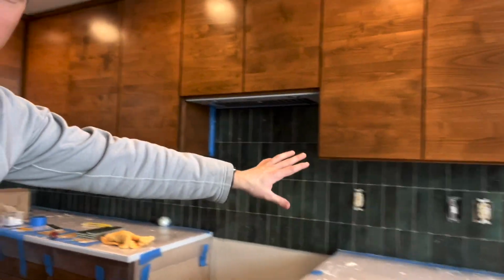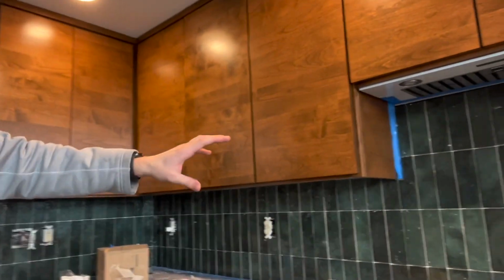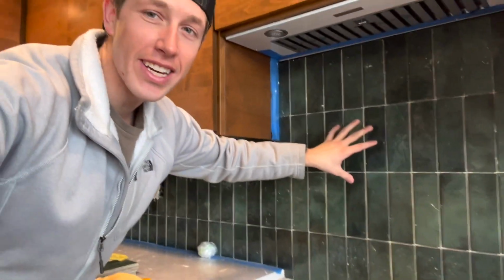Well, Caleb has been working hard on getting this tile backsplash done for the customer here. This is awesome, kind of like off-grain tile.